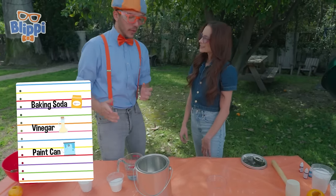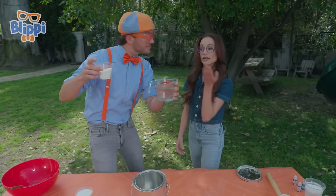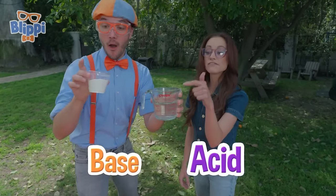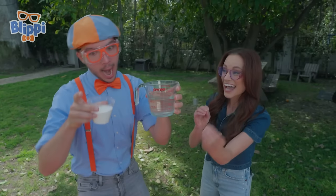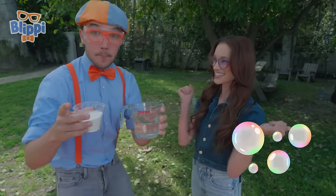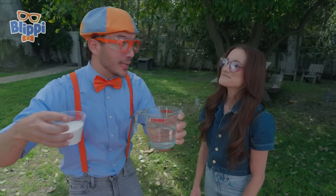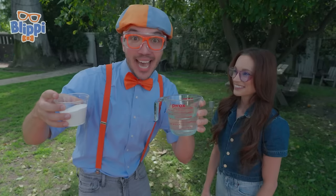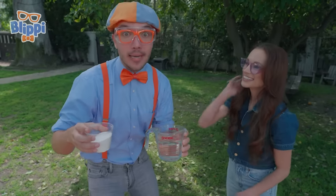Whoa, wait a minute. Well, why will we need vinegar and baking soda to do this experiment? Well, baking soda is our base, vinegar is our acid. When we mix the two together, you kickstart an acid-based chemical reaction that creates carbon dioxide bubbles. Bubbles? Yeah! Wait, and then the bubbles build up pressure so it launches the paint can like a rocket! Woo! Exactly. Okay, well, I think we're ready to start the experiment.